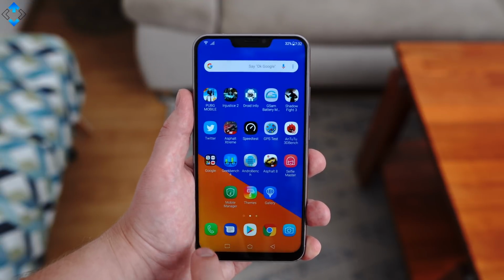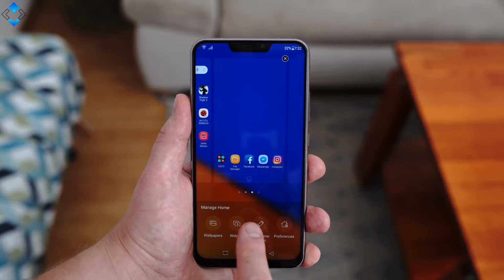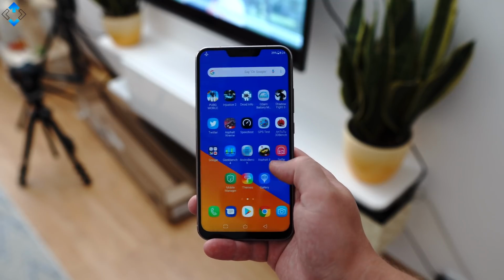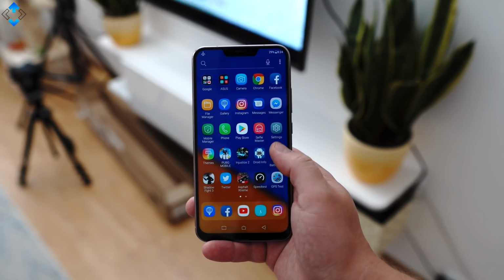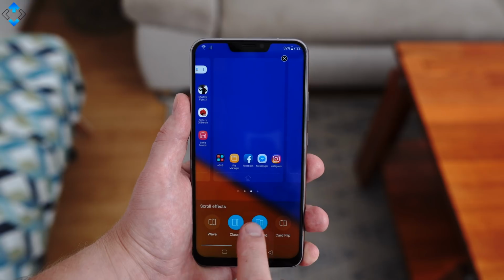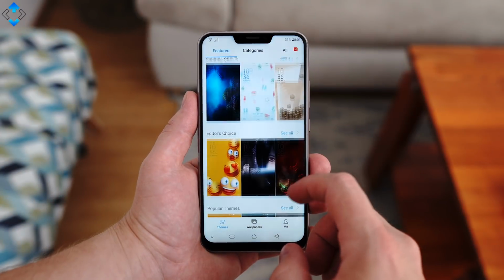In terms of the user interface, the phone runs on the Android 8.0, but it has a heavily customized Zen UI skin built on top of it. Even though the custom UI looks different than stock Android, it preserves a minimal look and I kinda like it. As usual to Asus, there are quite a few settings and customization options to play with.